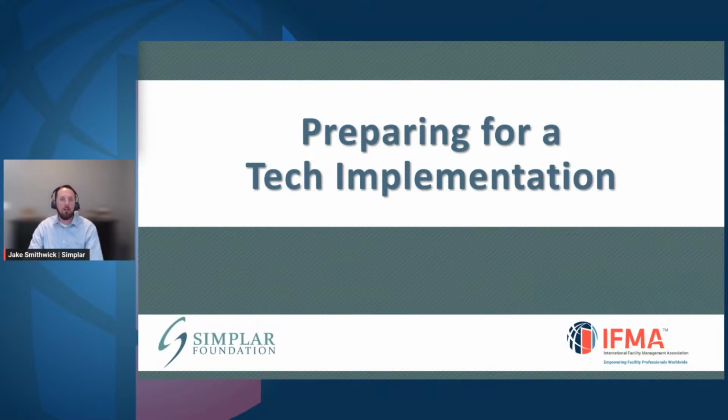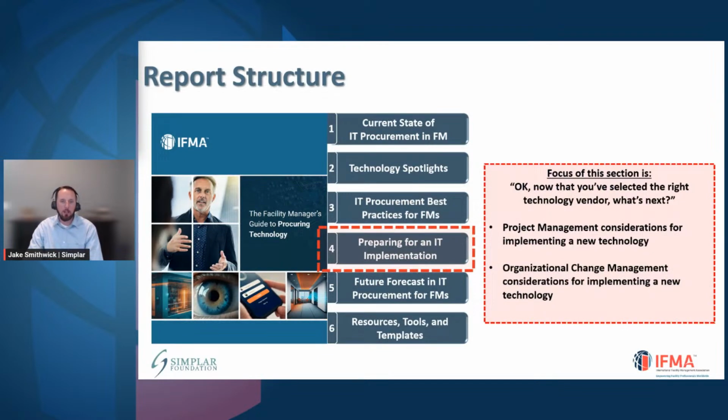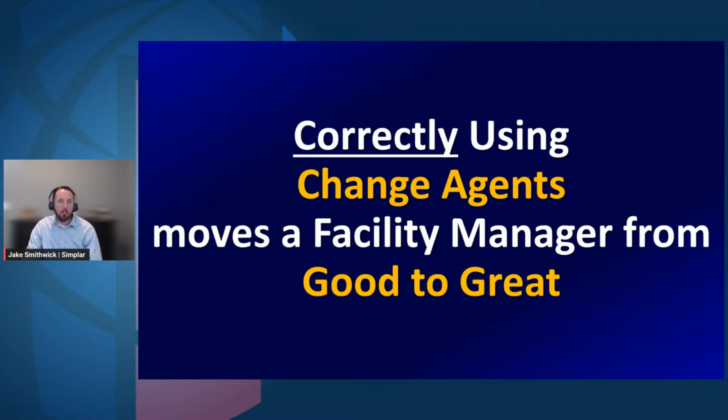So to kind of close us out here, preparing for tech implementation. Again, I talked about the organizational change management perspective of this. When you think about going through and delivering a new technology project, it's important to do this effectively. And we offer some commentary in the report. The main thing that I want you to take away with this is that using change agents correctly when you're rolling out your new system here is of paramount importance.